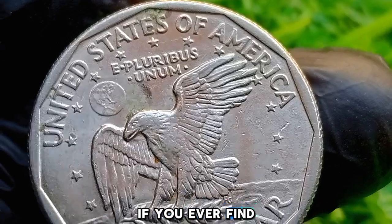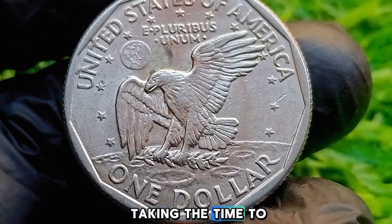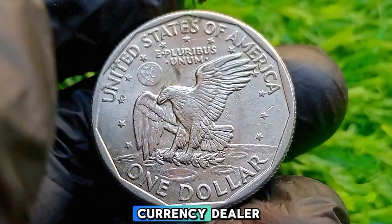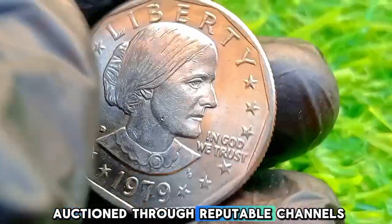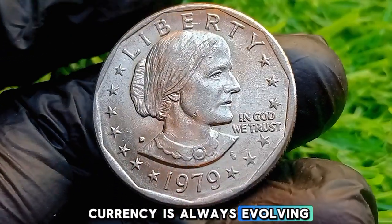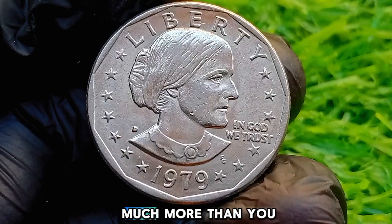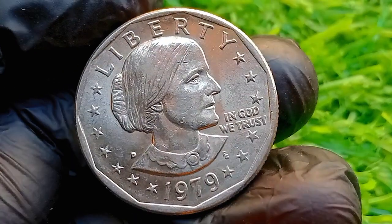If you ever find yourself in possession of one of these exceptional coins, it's worth taking the time to have it appraised by a professional dealer or to have it auctioned through reputable channels. The market for rare currency is always evolving, and you just might find that your coin is worth much more than you ever imagined.